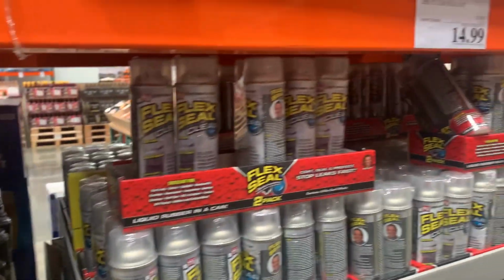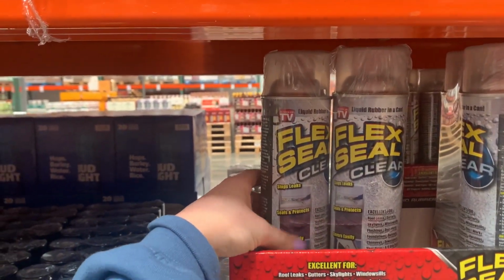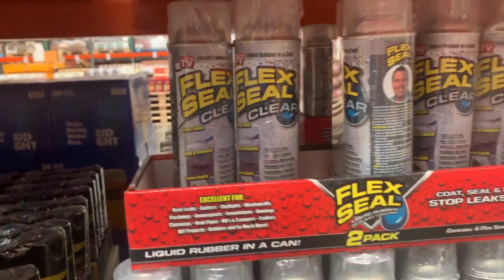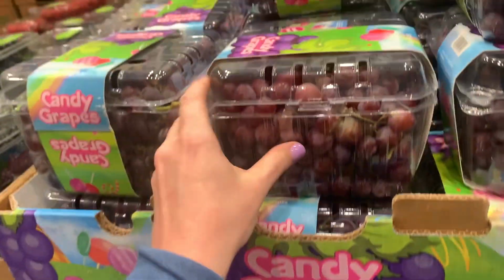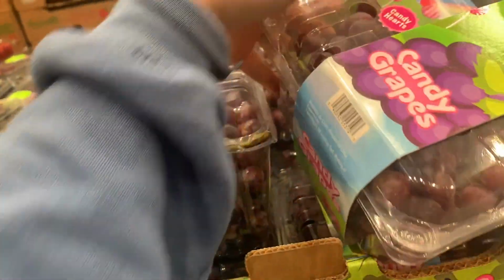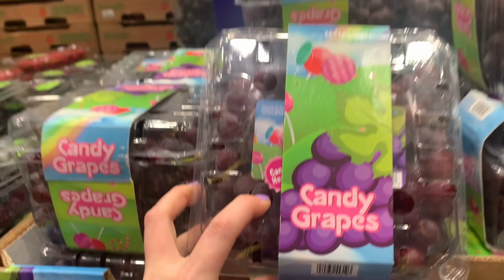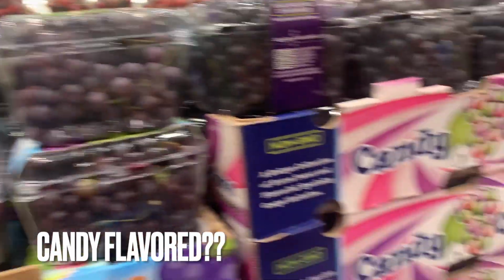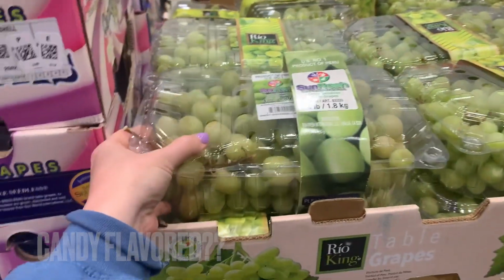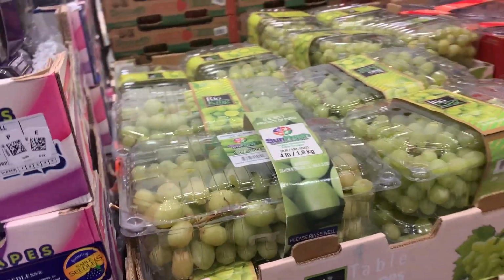And then $14.99 for this Flex Seal liquid rubber sealant coating. No idea what that is. This is candy grapes. I've seen the green cotton candy. Are these actually candy for $9.99? I'm kind of interested in those. And then they have this big 4-pound container for $8.49.